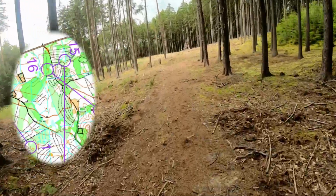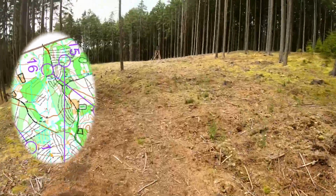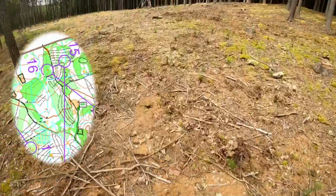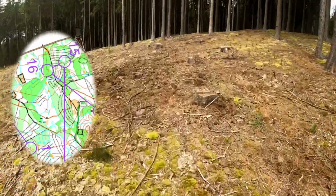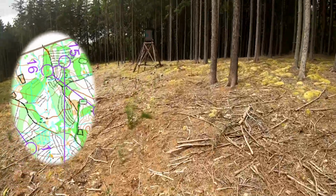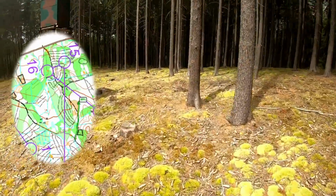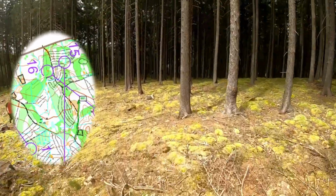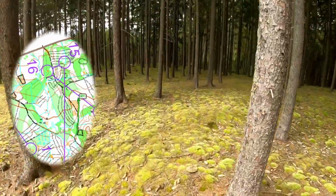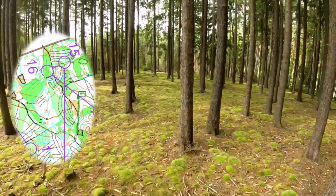but then I saw some guy from a fellow club which I knew, and he was going through this clearing, and I thought to myself, that's actually a good idea, because you have this clearing here, so you can follow that direction, and then you have this vegetation boundary. You will have these young forests on your left, and you will basically straight from the edges hit the control 15.